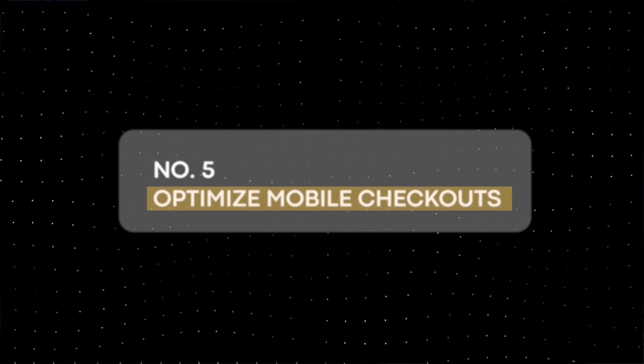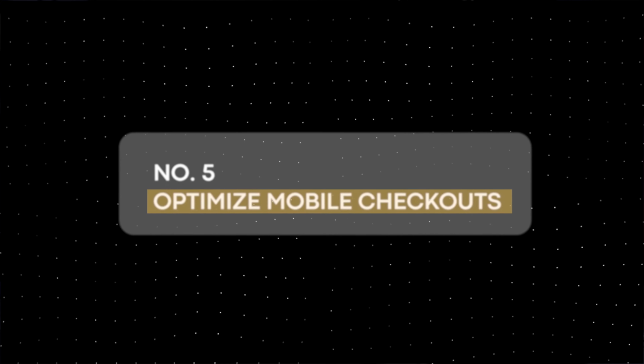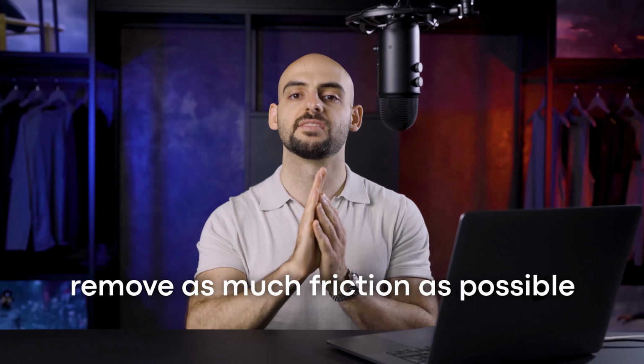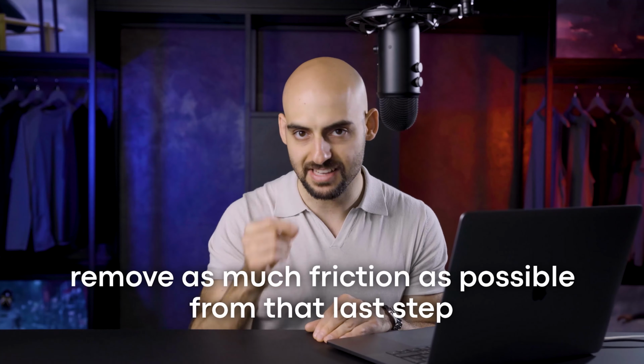Number 5, and this is one of the most underrated tips and tricks, is to completely optimize and streamline your checkout process. 70% of your customers are going to be purchasing through your website on their mobile phones. If your website checkout process is not optimized specifically for a mobile first experience, you're leaving so much money on the table. Your abandoned cart rates give you an indication of how streamlined your checkout process is. And you want to remove as much friction as possible from that last step.